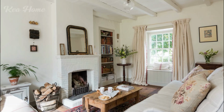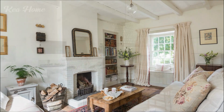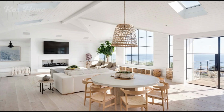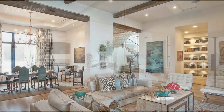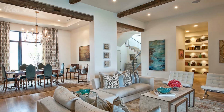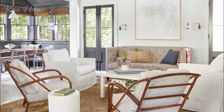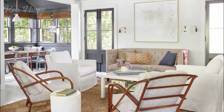Paint the backs of shelving and insides of open cabinets in lively hues visible through glass doors for cheery pops of color. Window treatments. Invite natural light into a small living room at every opportunity to make the space feel more expansive. Install blinds and curtains extending beyond the window frames to exaggerate impressions of size. For privacy and softness, hang breezy, lightweight curtains in natural fabrics like linen, cotton, or hemp.